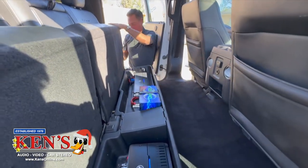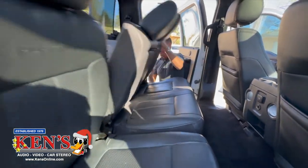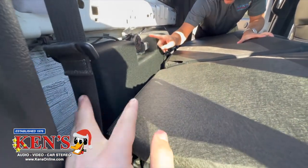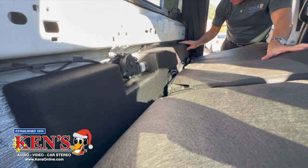You see my power, right? That's in our factory storage trays. Check this out. Pull this forward. Oh my goodness gracious, look at this. All the way around the power window motor right here. This is for my rear power window motor. Look at this box and how absolutely perfect it fits in the factory location.